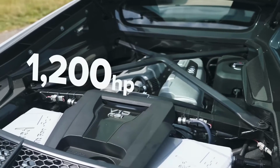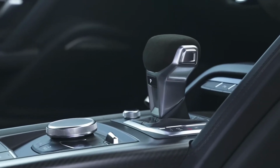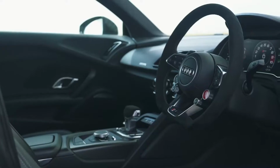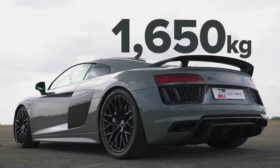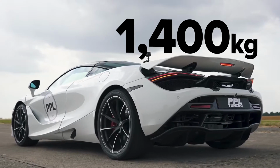For the same money, you could have the Audi R8 with its 5.2 litre naturally aspirated V10, but then it's had two big turbos whacked onto it, and as a result, 1,200 horsepower, 930 newton meters of torque. It's got a 7-speed dual clutch automatic gearbox. It's got all-wheel drive, just like this GTR is all-wheel drive, and launch control, obviously. It's lighter than this car. It's 1,650 kilos.